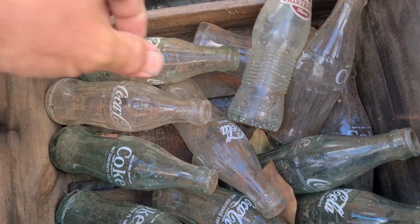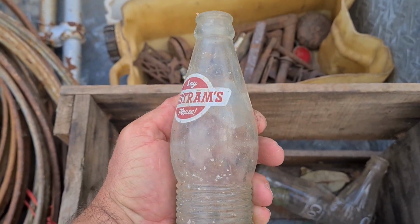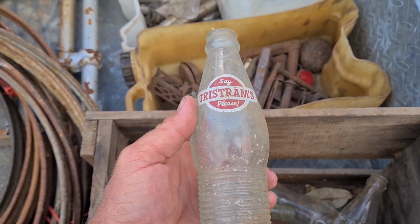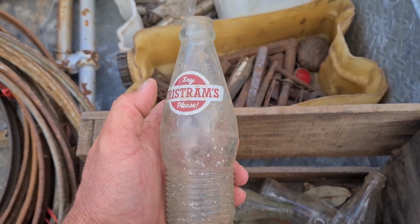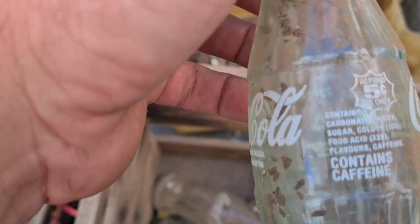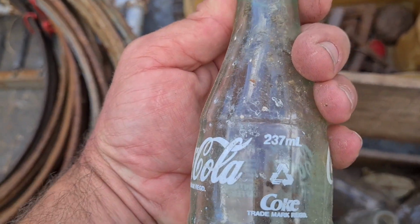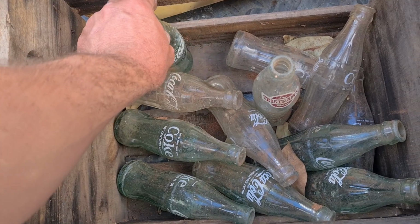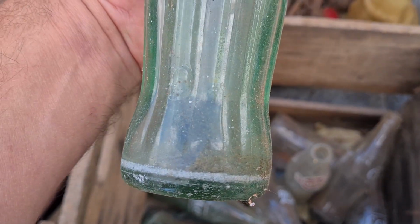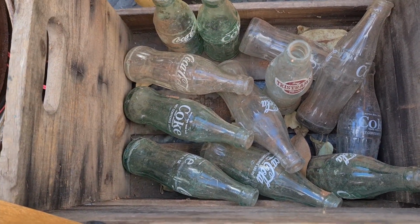So we got some old Coke bottles, or Tristram's. People might know Tristram's. They're a Brisbane company. The old factory is still there actually in West End. It's now a Coles and the bakery and stuff in the old factory. These ones aren't that old. Contains caffeine and stuff, so they're kind of old style and in mil, so they're not old. This one's old. Net contents 185 mil. Pretty old, as in maybe 1970s.